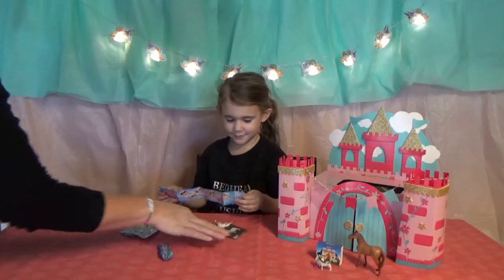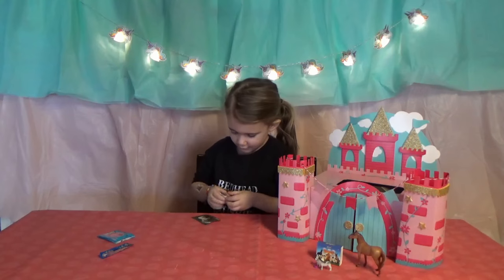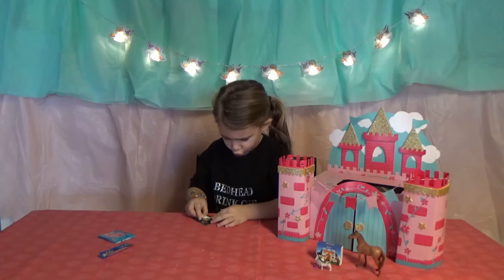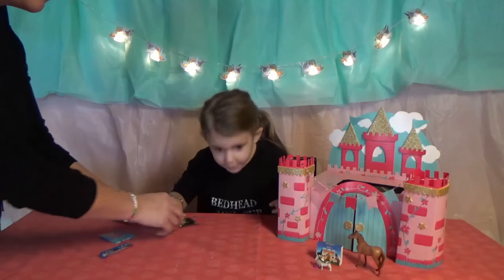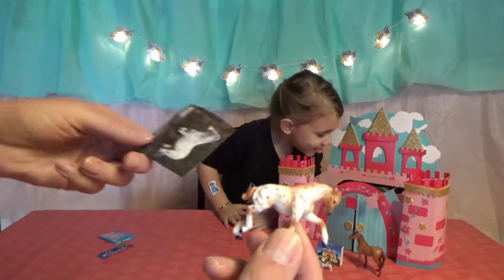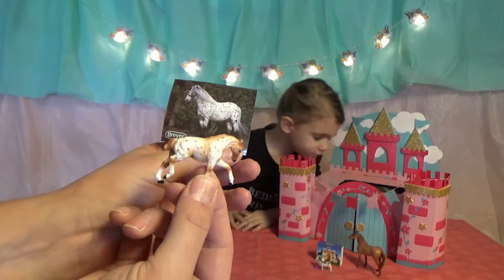This is what you're looking for. Yeah. And here he is. They're calling that horse that she got Danny. Ooh, he's like bumping his head like he's ready to fight. And she got the sticker and the pony.